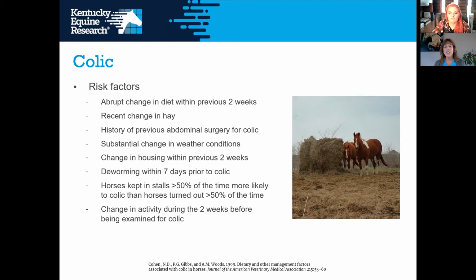A substantial change in weather conditions. This is what I mentioned, big changes in temperature, barometric pressure. Those are the times that vets just get called out on so many colics. We don't really understand exactly why. I have one veterinarian friend who is pretty convinced it's a change in water intake with the barometric pressure changes or the changes in temperature. Are they drinking less than they were before? I don't know at this time, but it's something to be aware of.